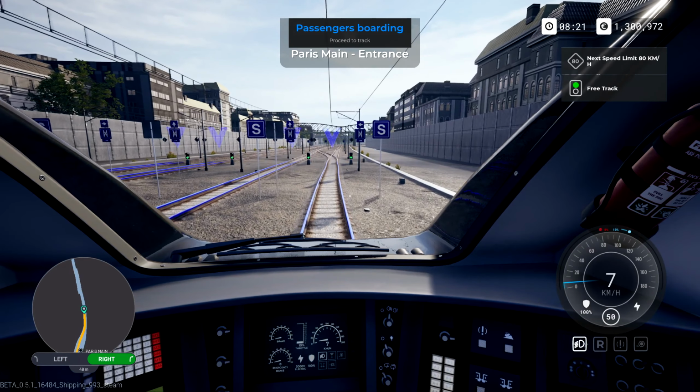I'm going to need 3 passenger boarding as well at Rouen Station, which is just up ahead. The speed limit is 70.